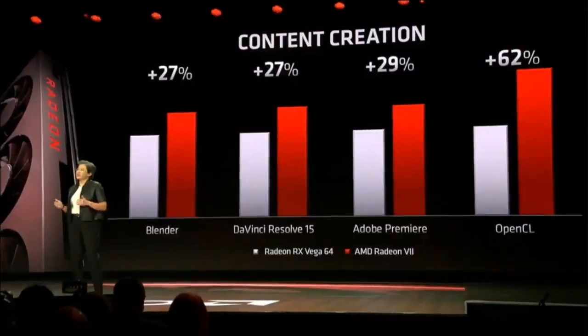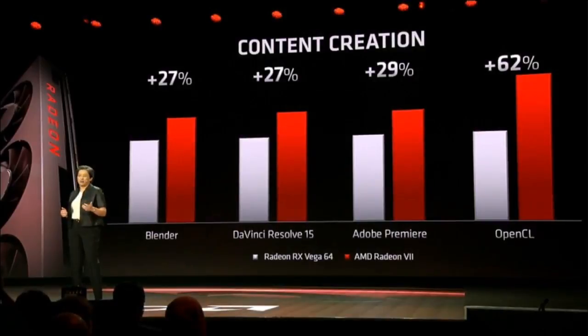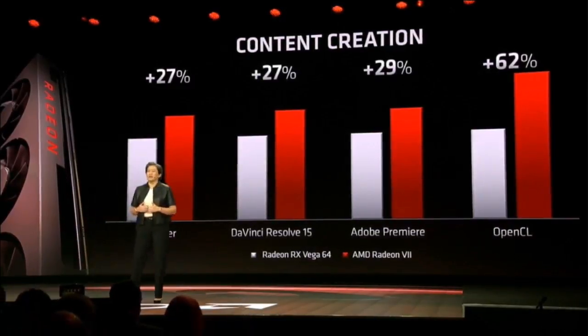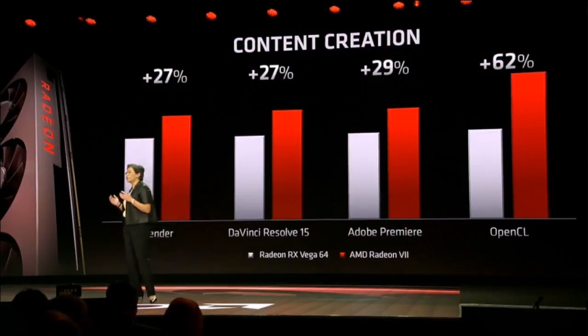So if you think about all of that memory and all of that compute, you can imagine how good this GPU is for content creation. If you take a look at some of the most important benchmarks in creative workloads, we see up to 30% improvement in things like Blender and Adobe Premiere. You can imagine 30% does a lot. We see up to 62% more performance in GPU compute workloads based on OpenCL. And when you think about all of these performance gains, they are really good for creators, and we love that.